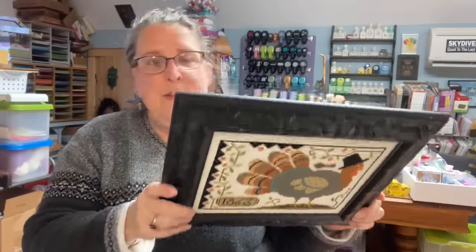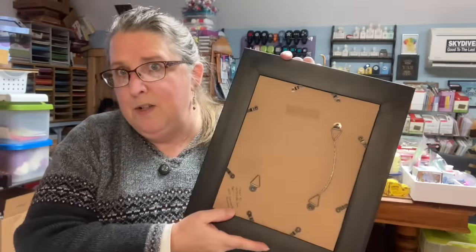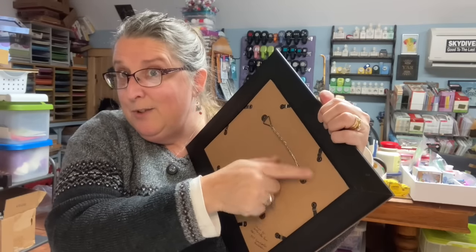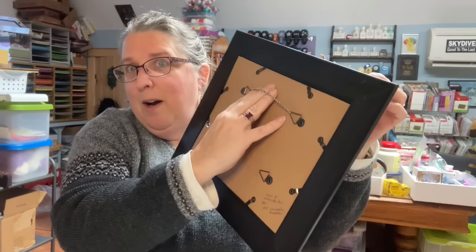And then this was just mounted on foam board. And I just used the regular finish. And then I added the wire because I'm not hanging it up on two nails. That's just too tricky. But just on the wire will be fine.